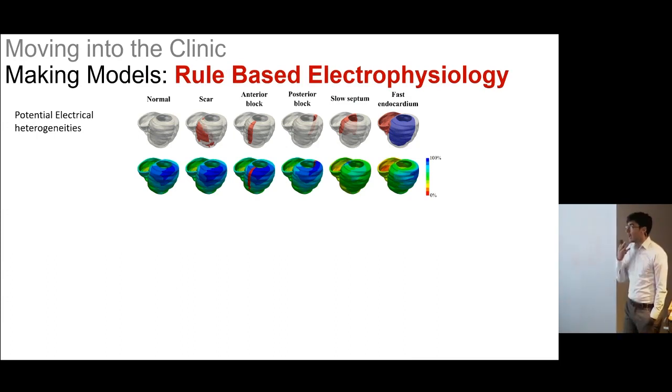We also wanted to look at how we could make our models faster and simpler and know what information we needed to have. For electrophysiology models, we had people who said that scar might be important for the activation pattern, that anterior or posterior functional block might be important. This is where the functional block occurs that you can't see on any MRI, that we might have slow conduction in the septum or fast conduction in the endocardium.